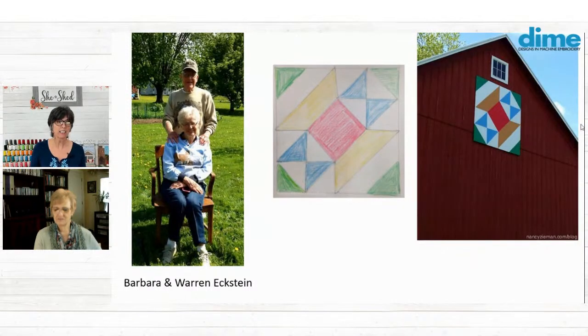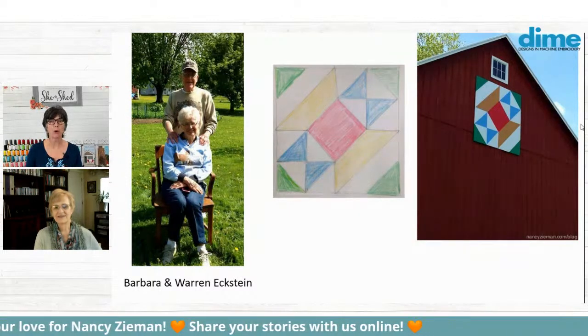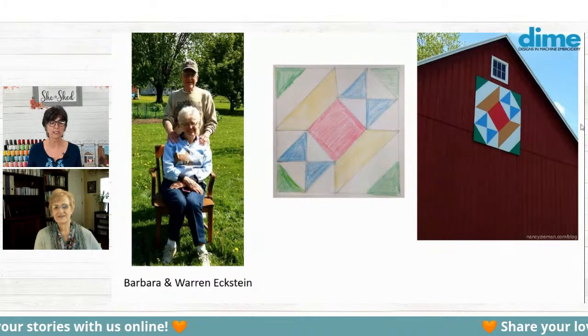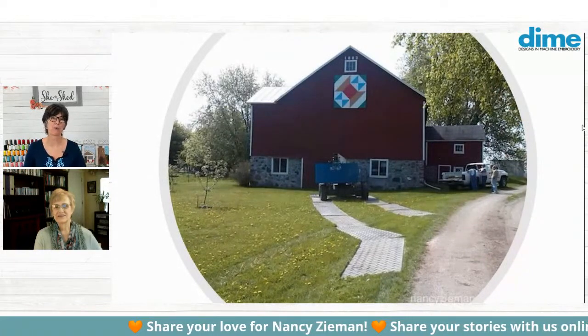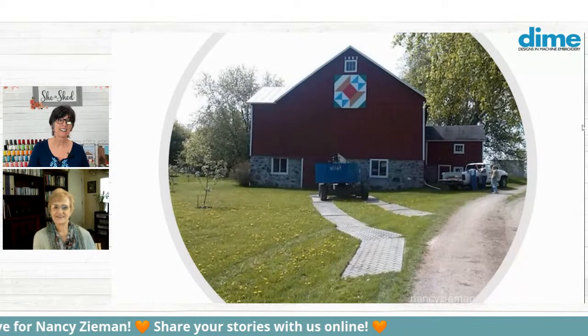Now, interestingly enough, Margie, it was painted by the art program at a local high school. That high school, I think it's Menasha. Right. And they did 20 barn quilts that year as a class project. And so today it still is on the family farm. What a wonderful gift that was from Barbara, her mother, and the stepdad.